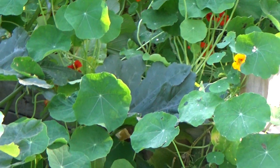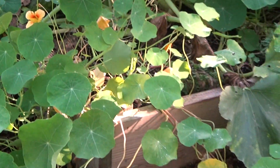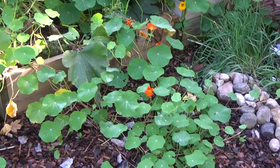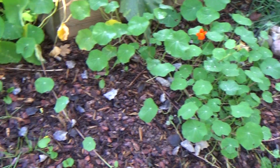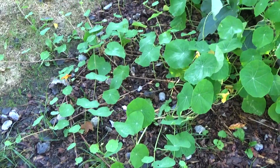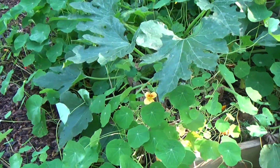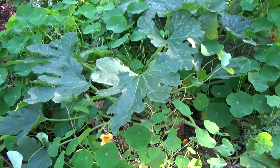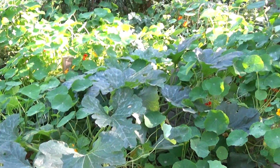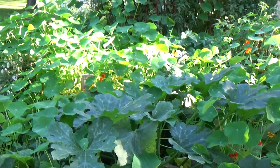Okay, my nasturtiums kind of took over. I don't know if you can see this. They're taking over my zucchini, which I'm fine with because I think I got the squash borer. For the price I pay for zucchini at a farmer's market, I'm not sure if I'm even gonna plant that next year. I might leave it for some other things. I'll have to think on that. But yeah, these are all my nasturtiums that are taking over.